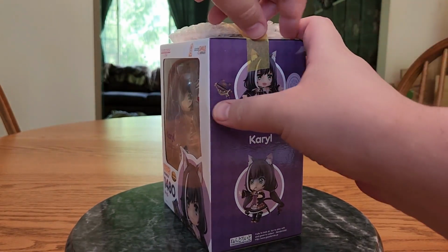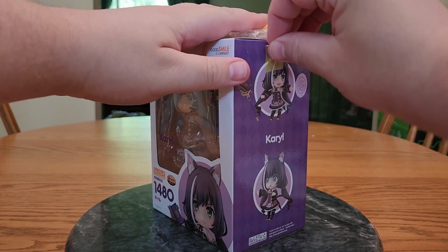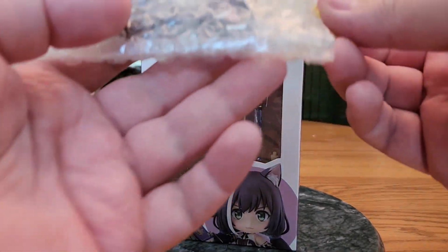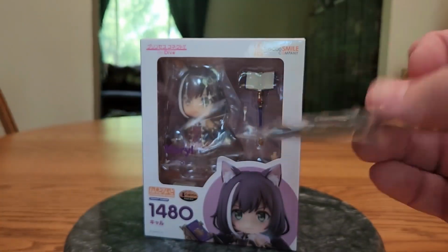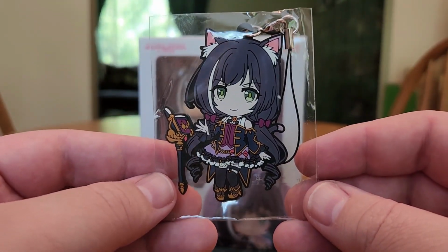So let's get that out of the way right now. We'll rip some of this masking tape off. And we'll open up Karyl. Oh, look. And, yep, she is cute. Cutie, cutie, cutie. Very well done.